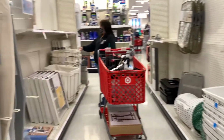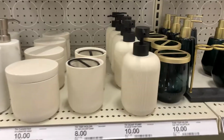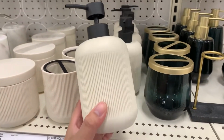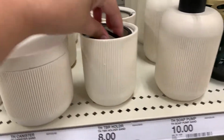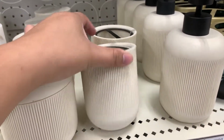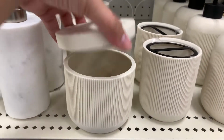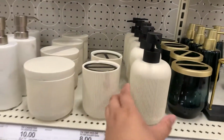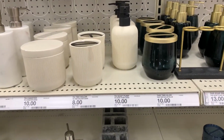Which one? Oh, that looks cool. I'm gonna get one of these for the guest and also in our room. This is so cute. I think this is for the toothbrush. Cute. I like this. And they're like $10.